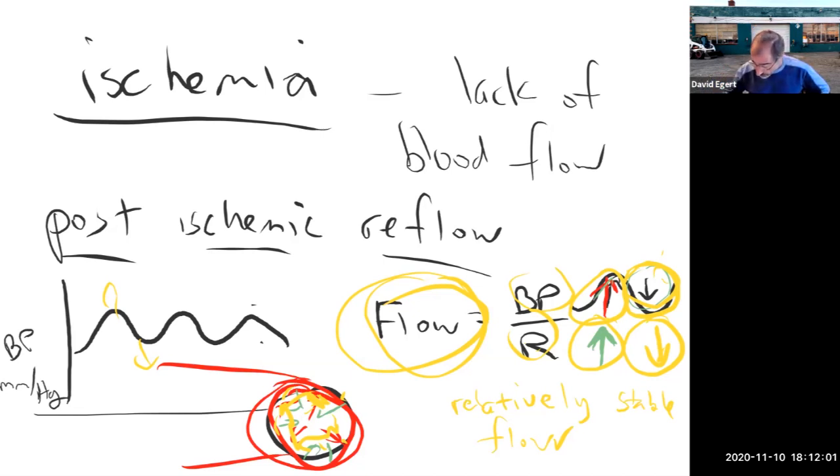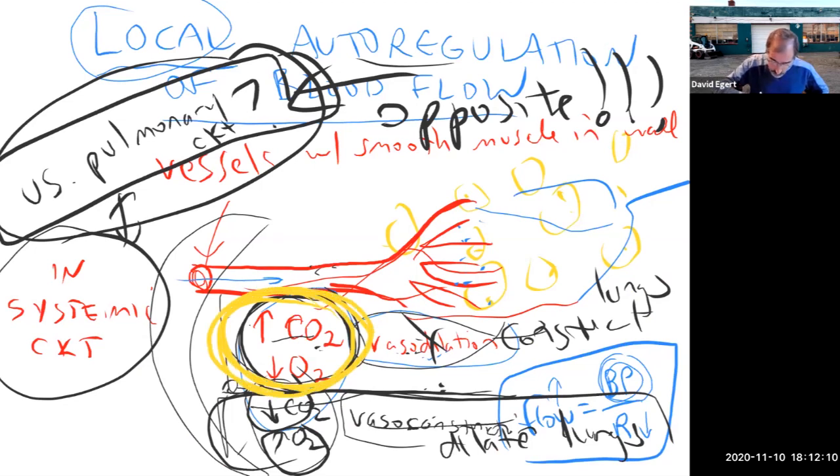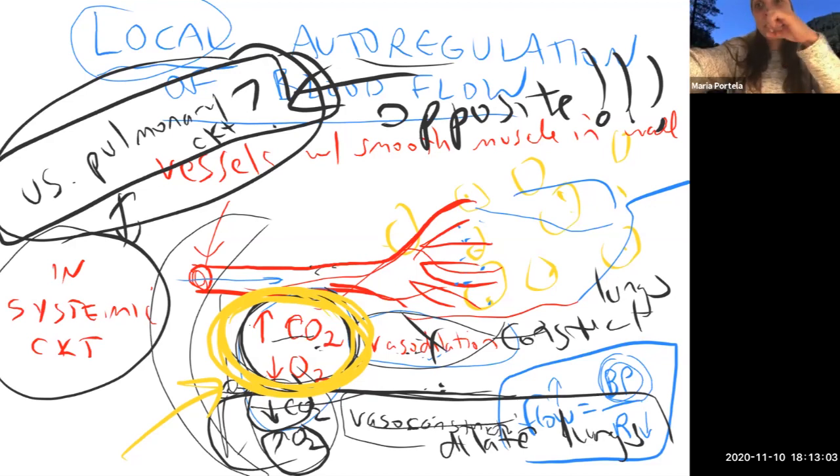There's one other thing I should mention. If you are chronically in a situation where there is not enough oxygen and too much CO2, then it's not going to be solved by local vasodilation to let more blood in. What are you going to have to do if there's chronically not enough oxygen and too much CO2 in some region of your tissue? What's your body's response going to be? Anybody? What if you turned on all the hoses as much as you can and the swimming pool still wasn't getting filled enough?